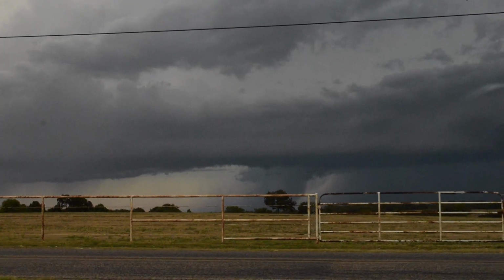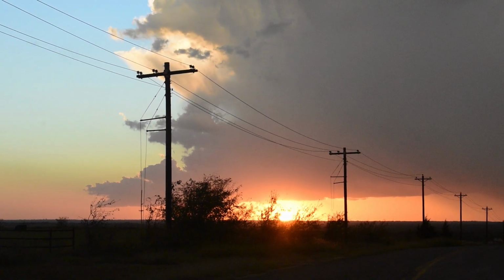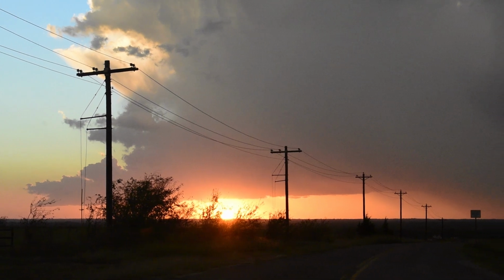The storms still end up being absolutely gorgeous, while not killing a bunch of people, you know.